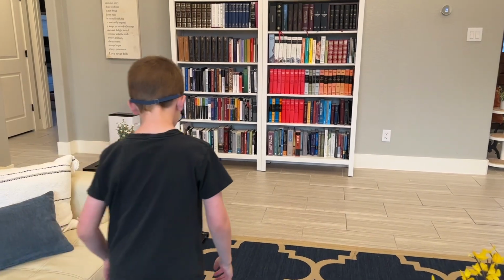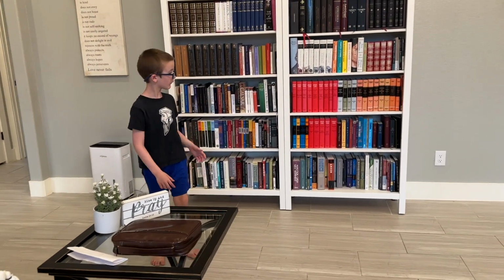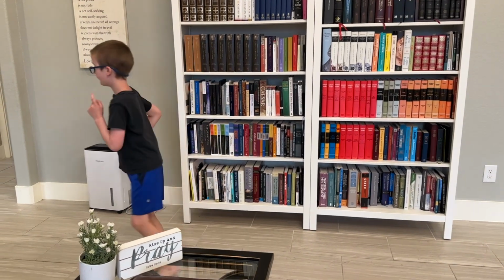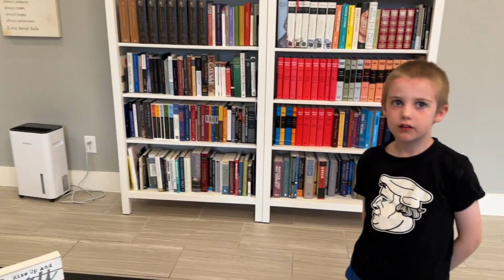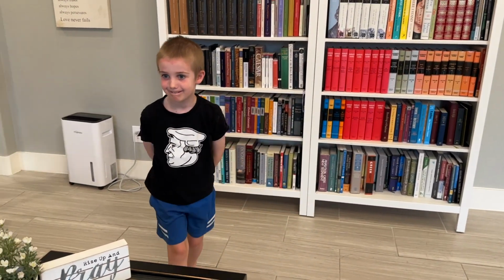Okay. Now, I need you to remove that mattress in your room. So are we going to have to carry it? All right. So just push it. It's not that heavy.